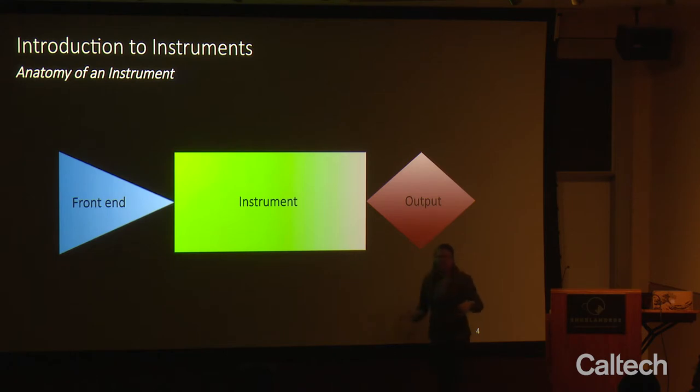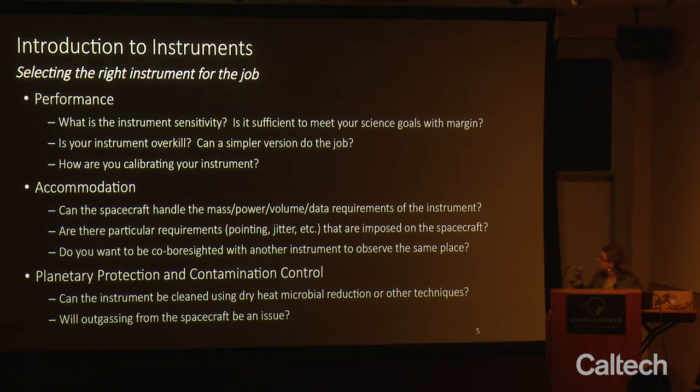And then the output of the instrument. Have you done calibration? Are your instruments co-boresighted, so you're looking at the same place? Or do you need to take into account differences in pointing or sample handling or other things? And getting that data back to Earth so you can actually look at it.